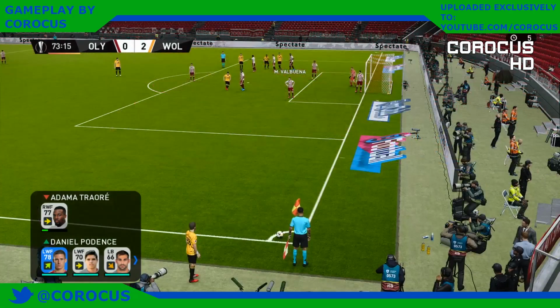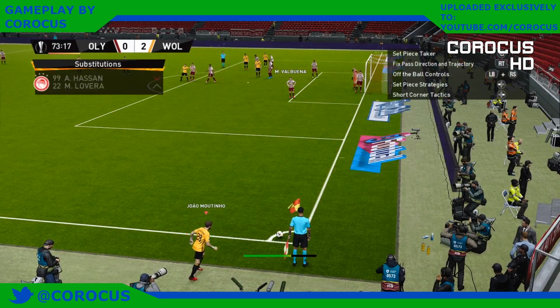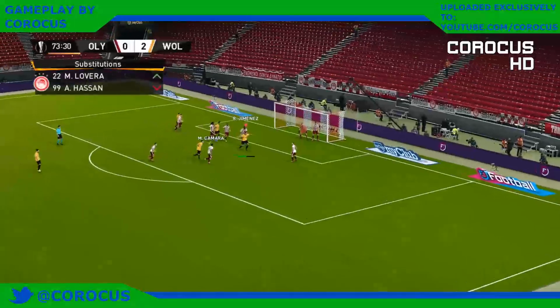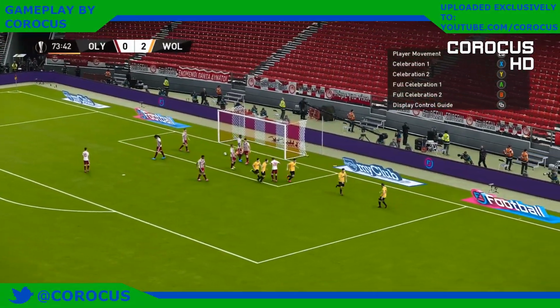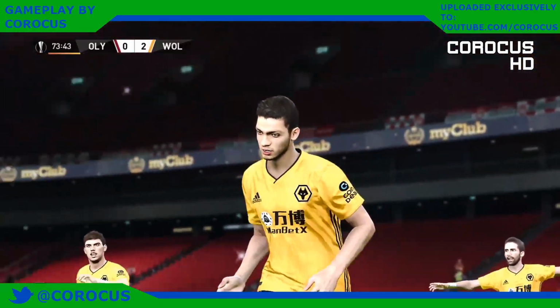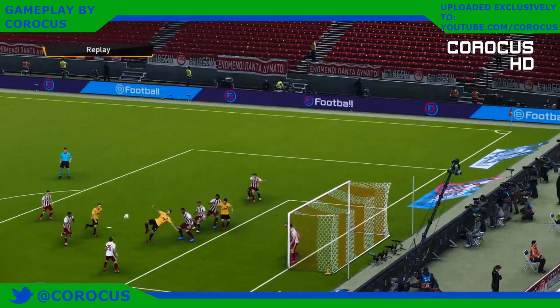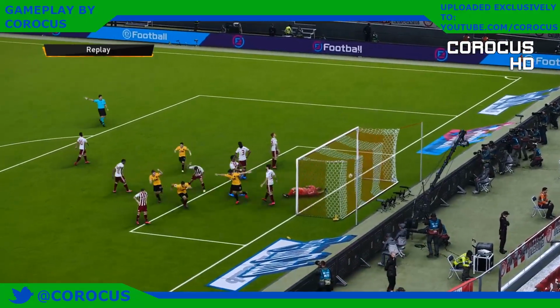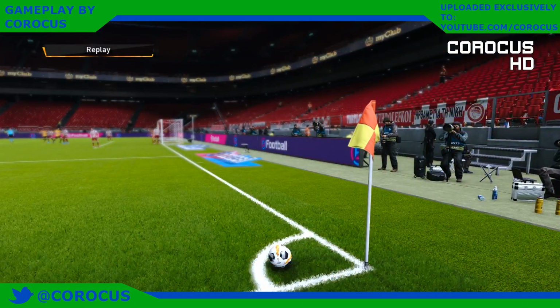Substitution for Olympiacos. Number 99. Number 40. So here comes a substitution. Coming on the field. He's had a go! And the lead is extended still further. That's wonderfully done. Crisp hit, true finish.